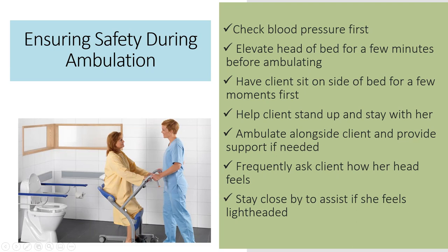So we always want to make sure that we know what her current blood pressure is. We're going to have her sit on the side of the bed before we get her up. We have them stand and kind of march in place a little bit to make sure that their feet are going to hold them up if they've had any sort of anesthesia. We will frequently ask her how she feels, give her the signs and symptoms that she's going to report right away: feeling lightheaded, feeling like our voices are getting far away, losing her peripheral vision. And we want to stay very close to her until we can get her back to bed with this first visit to the bathroom.